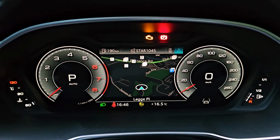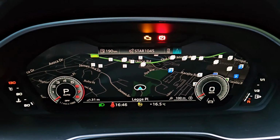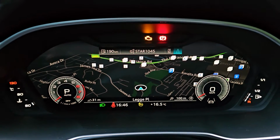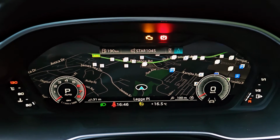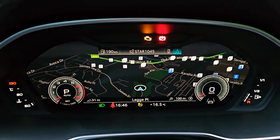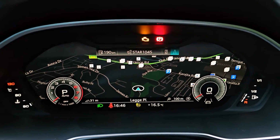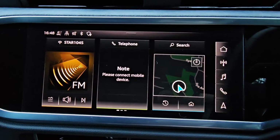So we've currently got the tacho speedo, and you can see a bit of the mapping in the middle. Now if I hit the view button, it goes to a full screen, which is really cool. And then the tacho and speedo sort of minimize. So I think that's really, really good. But make sure you keep your eyes on the road, because you might get distracted looking at it, because it is pretty awesome. So I'll come over to the media screen.